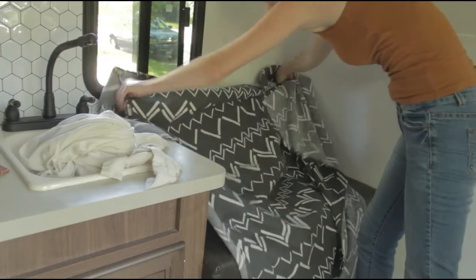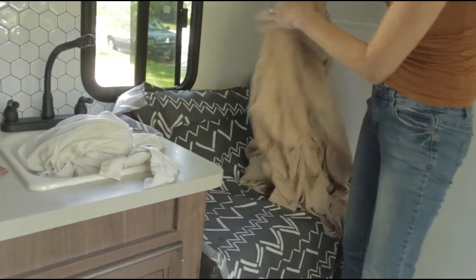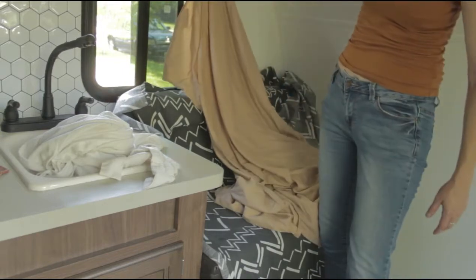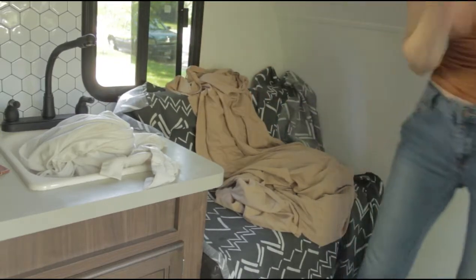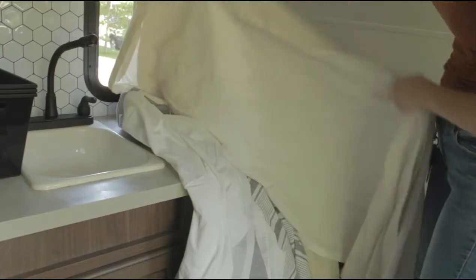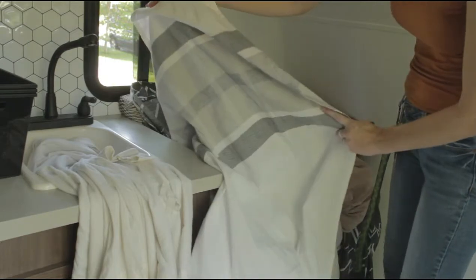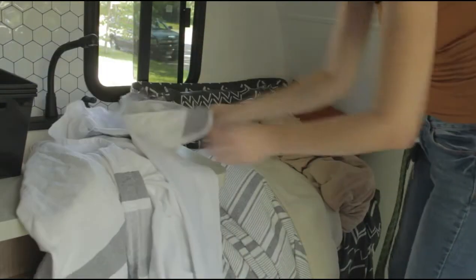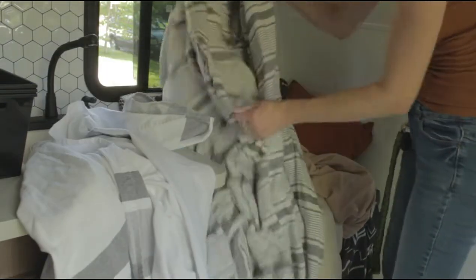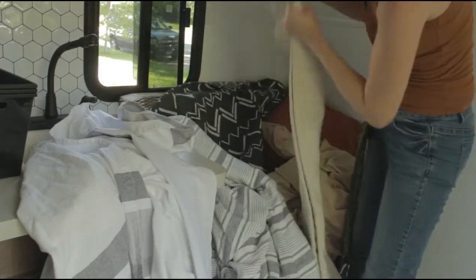Here's my design process. It's very high-tech. It involves me throwing pieces of fabric around and seeing what looks good next to each other. Love the pillow. Pillow has to stay. The black and white is actually my shower curtain from inside, but I thought, if it looked really good, I would potentially be willing to give it up for the good of the camper. And of course, I have to at least consider drop cloth, my very favorite thing.